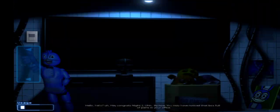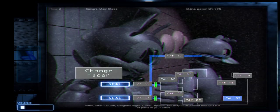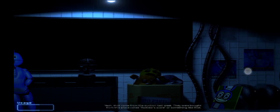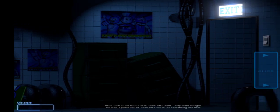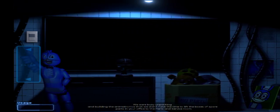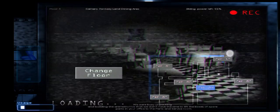Hello. Hello. Hey, congrats, night two. By now you may have noticed a box full of parts in your office. Yeah, that came from the auction last week. They were bought from this place called Fazbear's Scare, or something like that. We were busy unpacking and building the animatronics that we didn't have the time to fit the boxes of spare parts in your office.